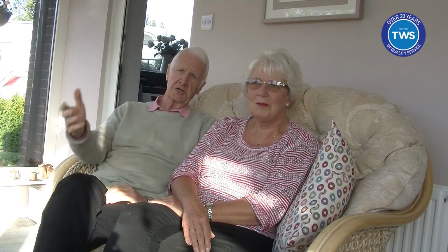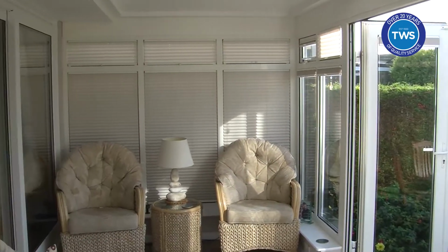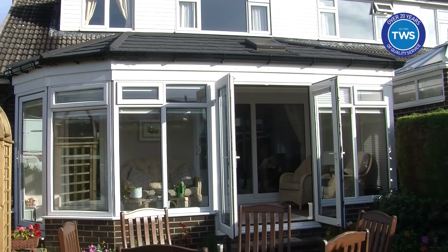And we can come out here. It used to be boiling hot in the summer and cool in the winter, and now we find it's a steady temperature. We've had no problems whatsoever. In fact, we've had a patio door fitted since we had the roof done.